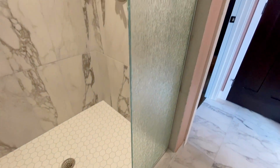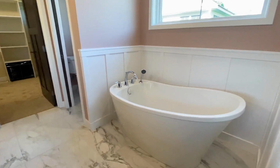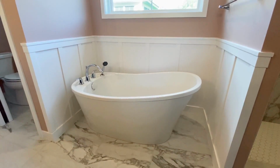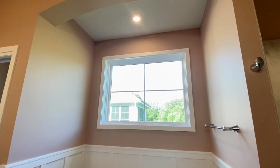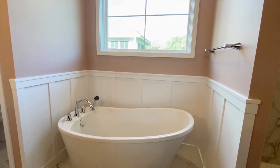Really nice. And a freestanding tub. She did wainscoting around. They chose to do that, and wow, was that pretty. Nice window above. Archway above the tub.